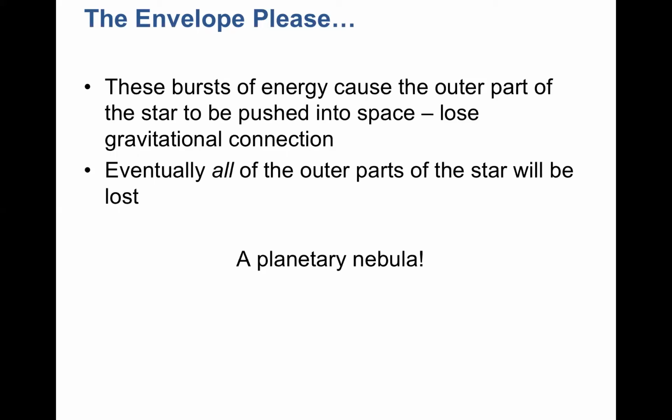Planetary nebula is a terrible name for something. It has nothing to do at all with planets. But this is what one of them looks like, and you can kind of see why they might be called planetary nebulae. They kind of look like planets through telescopes, and that's how these things are almost always named. What did it look like for the first person who looked at something like this through a telescope? Why does this look like a planet?